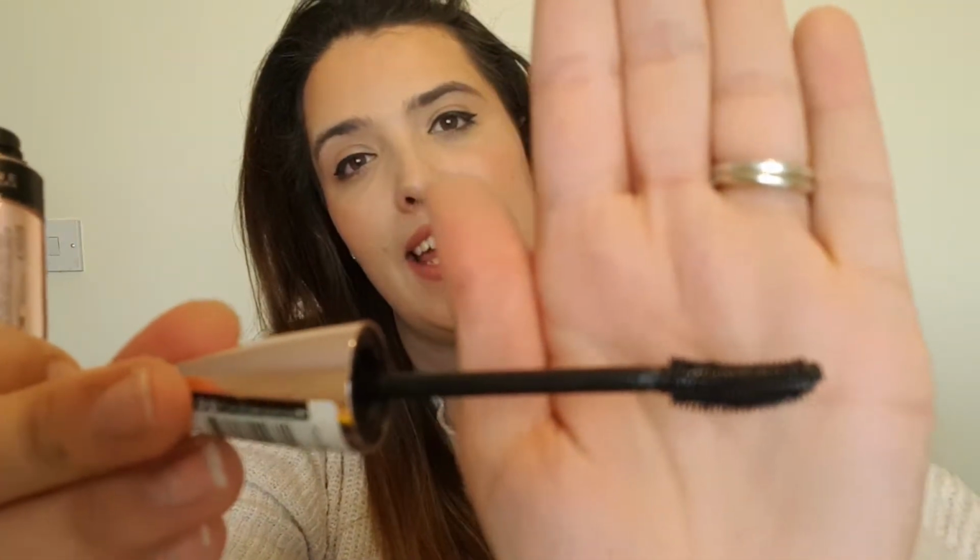And then the next is an old school mascara that takes me back to when I was at school. So it's a Lash Sensational, I don't know. This mascara, I used to use this all the time when I was at school and then I forgot about it and I just love it. That's the wand, if you can see.